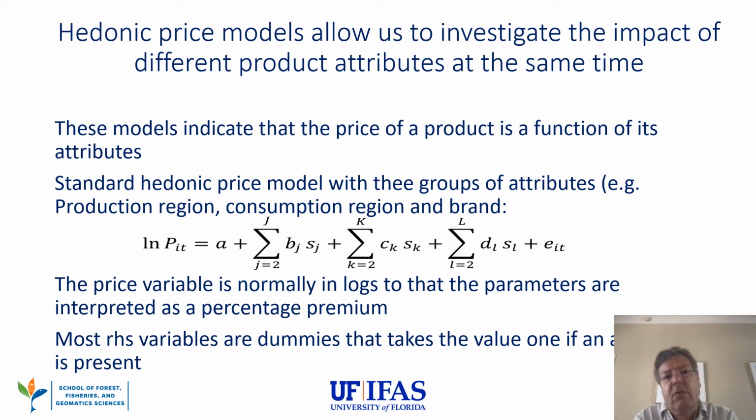When you have all these different attributes that have potential value, they may vary systematically with each other. And to investigate that, we need to have a model that allows all the attributes to be present simultaneously. The type of models that do that is what is known as hedonic price models. And we estimated that based on these oyster data.